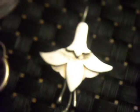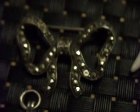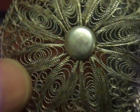So, quickly zip through some of the other bits I got. Got this pendant here, some knot style earrings, another random bit of silver, a nice Marcus Eaton silver brooch, a little jingly thing. It's like a lower grade silver, nothing too special. Got this massive beast.